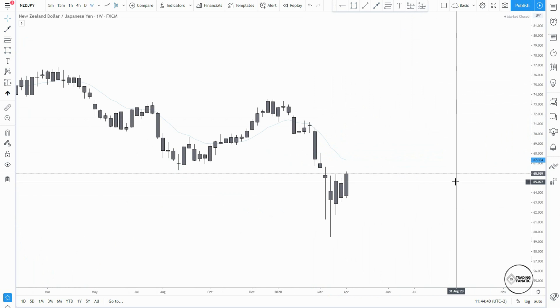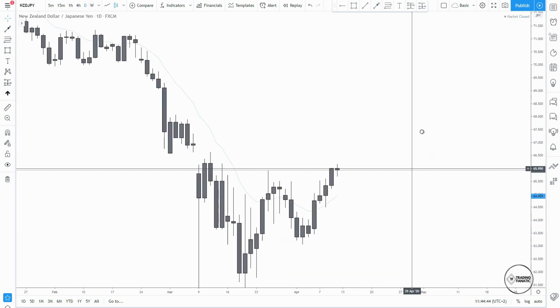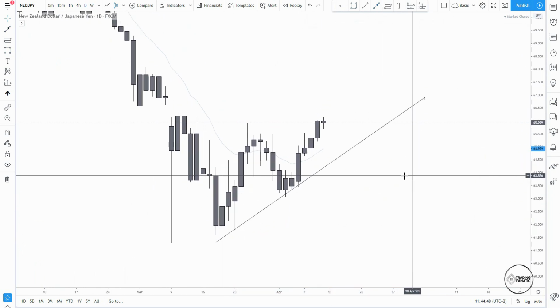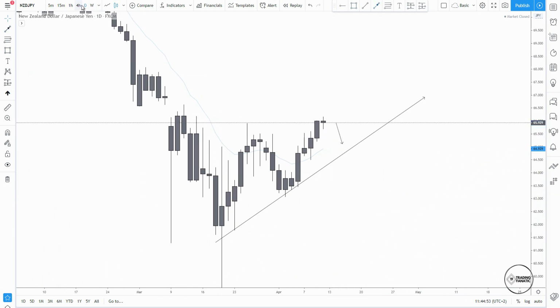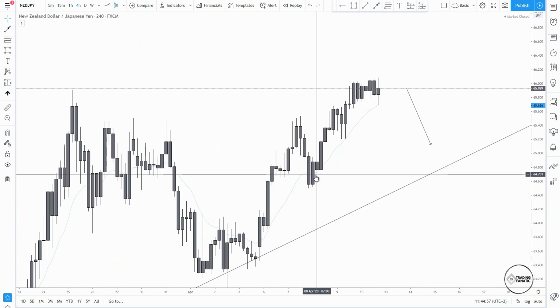NZD/JPY weekly time frame, let's quickly cover it as well. We have a strong bullish engulf to the upside, very similar to all of the structures right now. Bullish structure on the daily time frame, push, pullback, push, higher high, we expect the higher low. 4-hourly time frame, doing the top down analysis, we have a strong push to the upside, pullback, strong push, pullback, strong push.